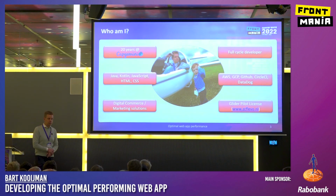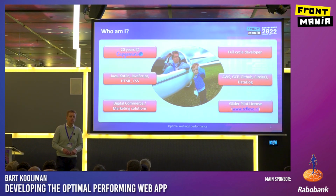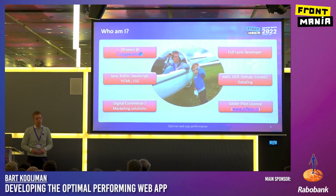So first of all, let me introduce myself. My name is Bart Kooijman. I've been working in IT now for over 25 years as a developer. And the last 20 years I've spent at a company called Capgemini.